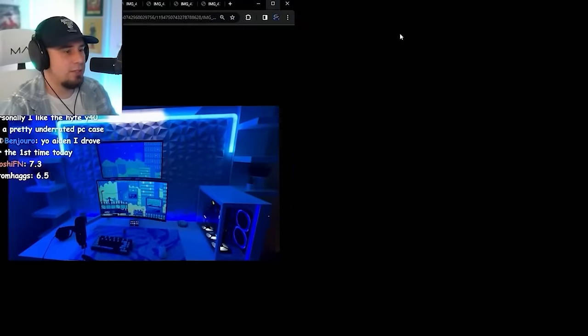This is by far one of the coolest things I think I've ever seen. The Spider-Man thing on the wall, the lights on the ceiling, all the cables are hidden. This is by far the best setup I've ever seen. Honestly, this is a 10.